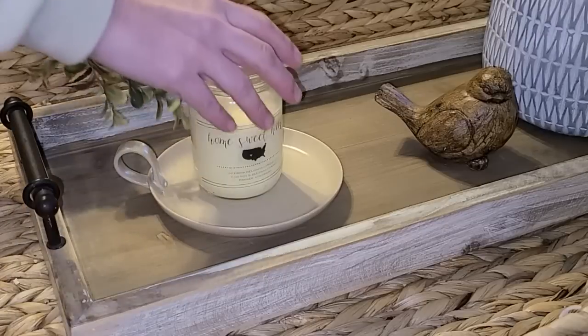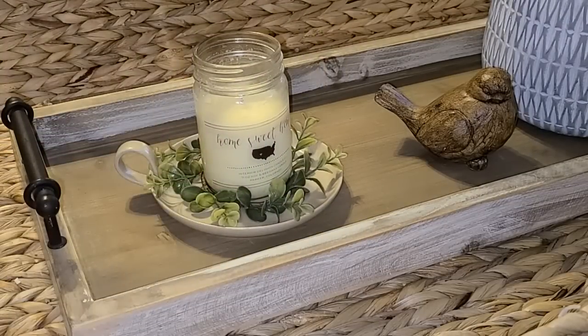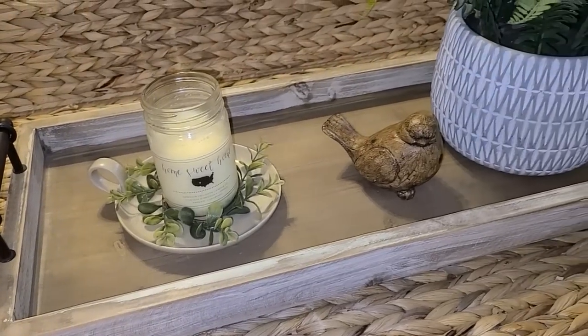This is another sweet little bird. This one's a little wood bird that I absolutely love. He came off of Amazon. And then I'm just going to add a Home Sweet Home candle.